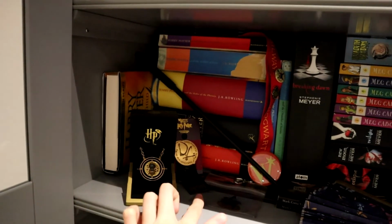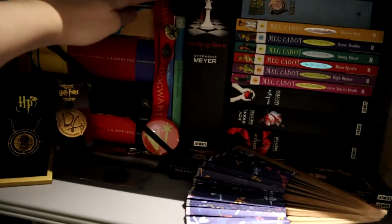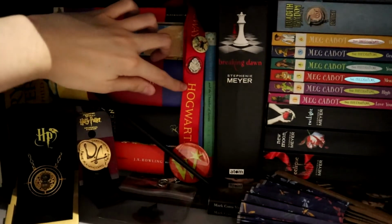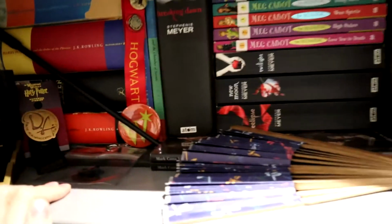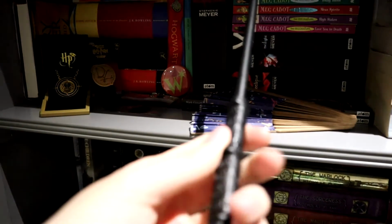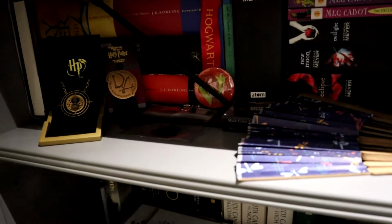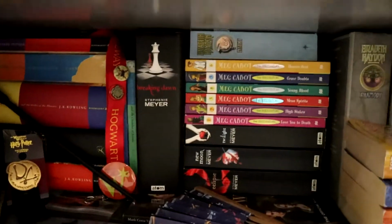I have my Time Turner here, my DA pin, a Weasley's Wizard Wheezes badge on a Hogwarts lanyard with a Hogwarts pin and a Pirates of the Caribbean pin there, and my Severus Snape wand. Yes, I am a fan of Severus Snape. Yes, I know that he's a very troubling character, but also his wand is really nice, so there's that.